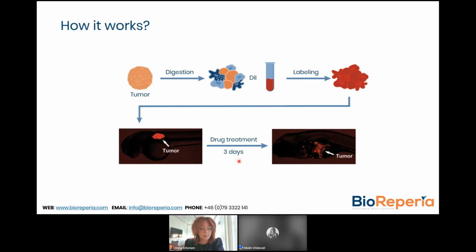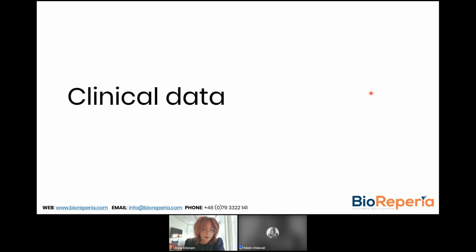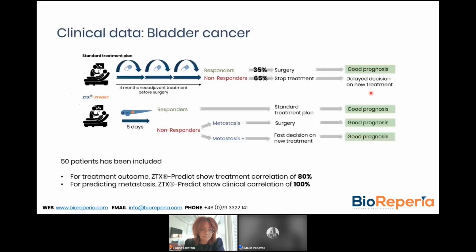We then treat the embryo with the same treatment that the patient could be given throughout a period of 3 days. And we then evaluate how efficient the different treatments are, and are then able to send a report to the treating oncologist with the scoring on how good these different treatments are, aiding them in their selection of which treatment this specific patient should be given. I will now go over to show you some clinical data that we have obtained from our platform.